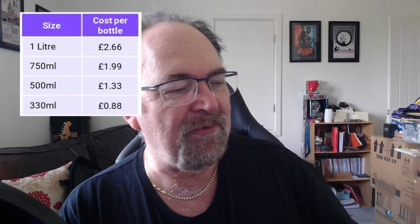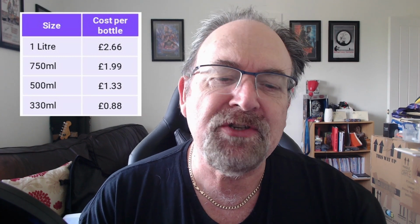Here then, to close on this section, the cost per bottle. As I mentioned, the 500ml was £1.33, which is just shy of a pint, but if you're more of a 330ml bottle drinker, then that price came out at a much more acceptable 88p. Moving on then, it's time for the lessons learned, a look back on all the things that were good and bad about this brew.